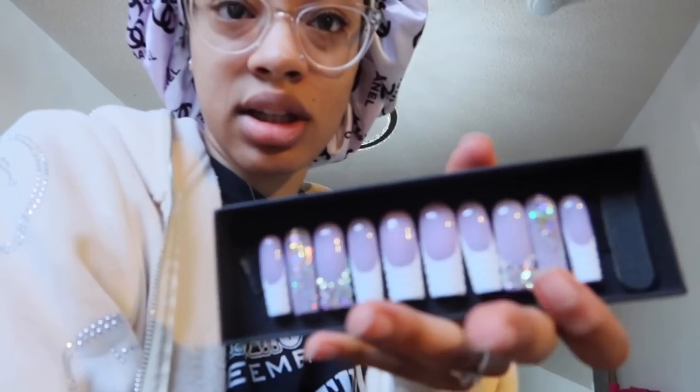I just need to figure out a way to get them on without the glue showing through underneath, because when they're not a clearish color, sometimes you can see little indentations where there's glue. So I'm gonna open them really quickly so y'all can see them better. Okay, let me take the glue out and then, well, I'll keep that in there. So this is what they look like. I'm gonna show it from this angle too.